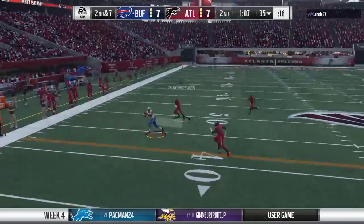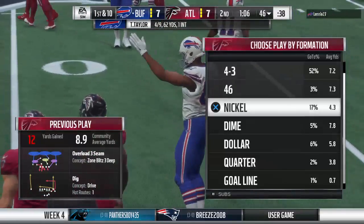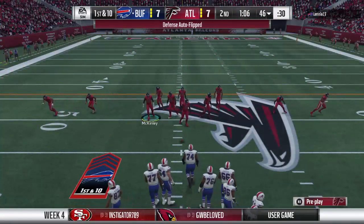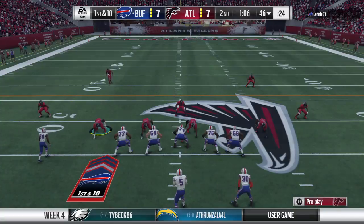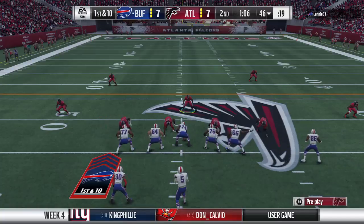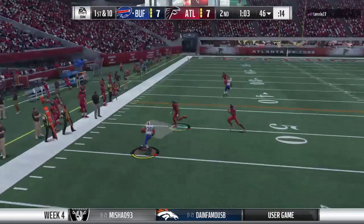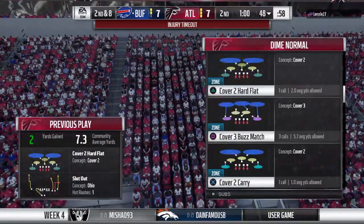On second down, Taylor. He targets Jordan Matthews, and it's caught. 12 yards that time, and a Bills first down. First down and 10 now for the offensive group. And the D-line pinching together must be expecting the run. They'll throw on first down with Taylor. He's going to find his running back. It's complete. And he'll get it out a couple yards shy of midfield at the 48.